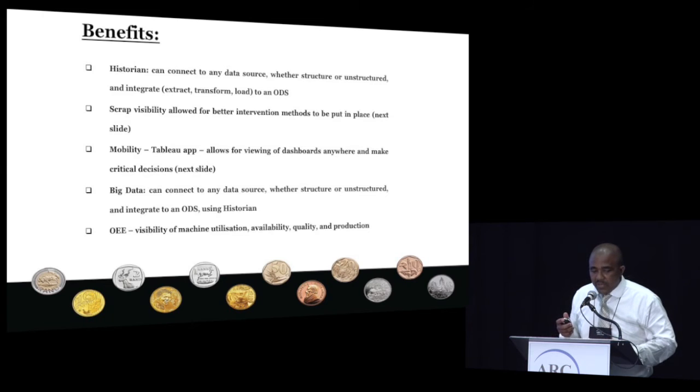OEE was also a very big problem. We started with calculating downtime, and then we realized, no, we didn't need to calculate downtime for availability, but rather we needed uptime. And then we had to change the way we were doing the calculations there. And then after that, as part of the other factors of OEE, quality and the actual performance, it was easier for us to get OEE figures without any problem.